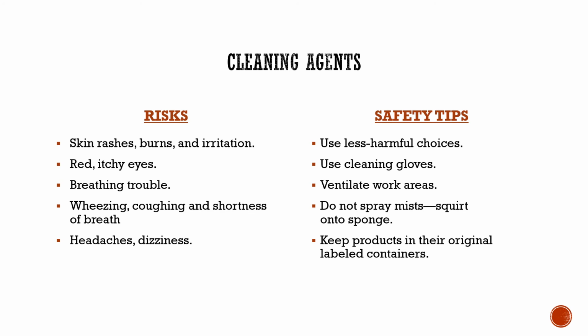Cleaning agents are an additional hazard that you might come across in the client's home. Cleaning agents are used often, and you are at risk for injury while using such substances. Always use separate gloves for cleaning. Always use them in a well-ventilated area, and always keep products in their original labeled containers.